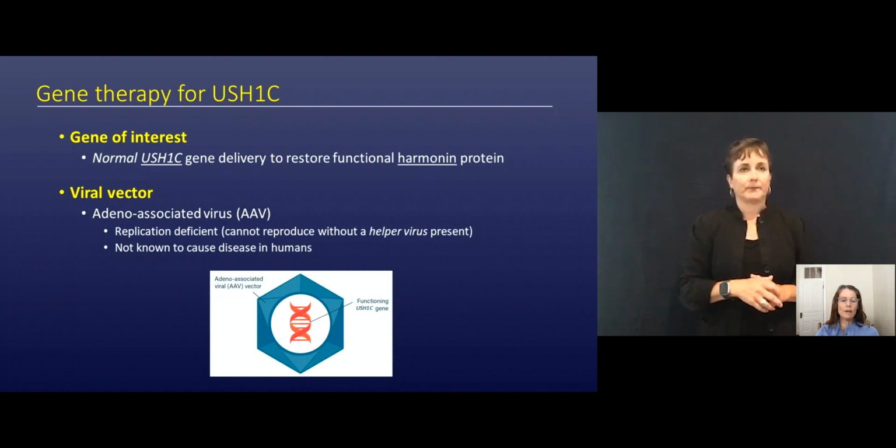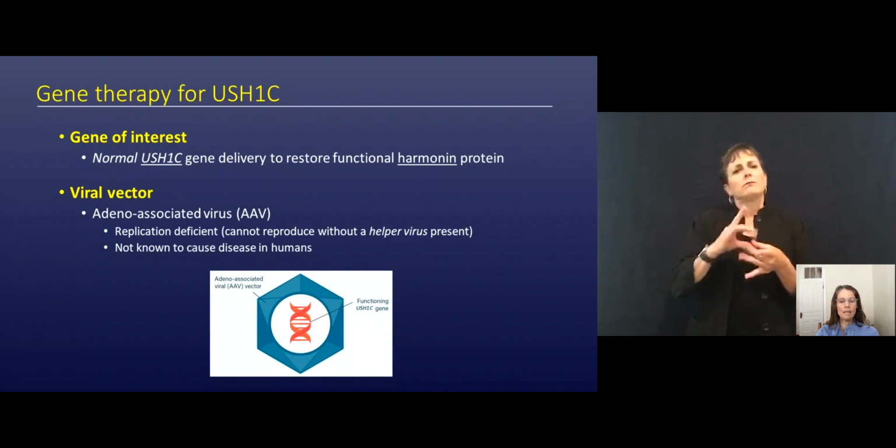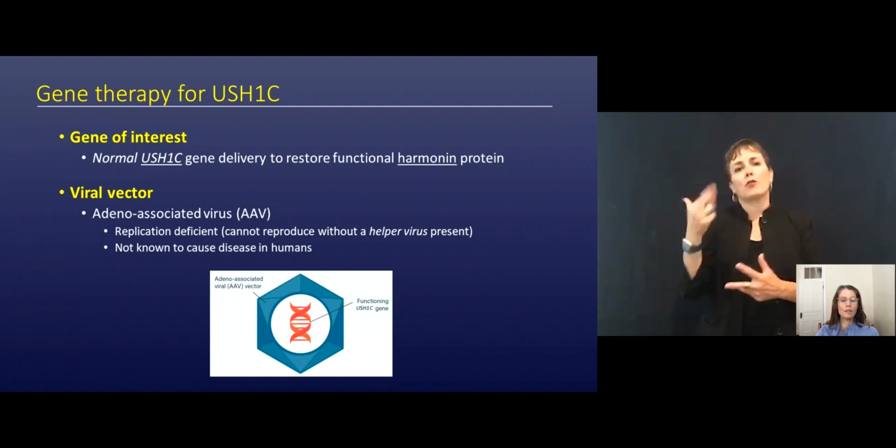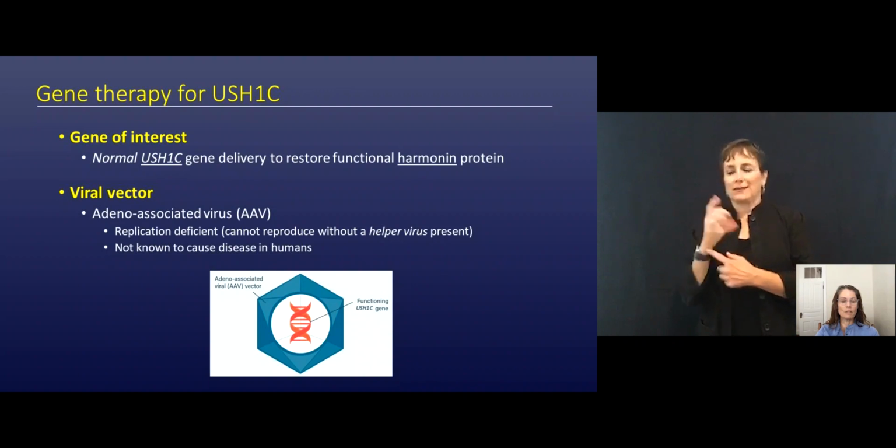Now I'd like to talk about our efforts to develop a gene replacement therapy for USH1C. We know that many USH1C patients would not benefit from our ASO targeting the 216A mutation because it's a very rare mutation. There are many other mutations that cause USH1C, and so we're also developing a gene replacement therapy that would benefit all USH1C patients.